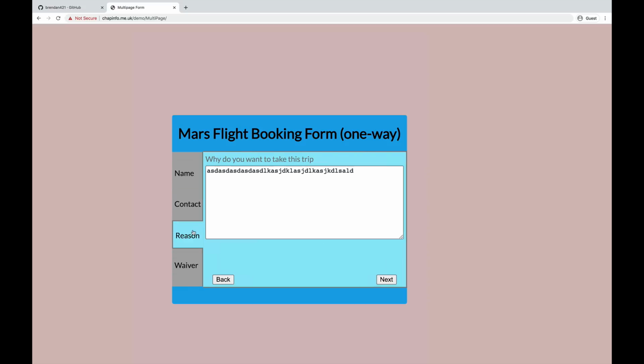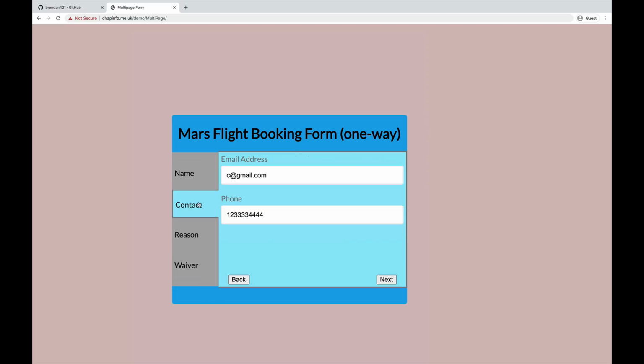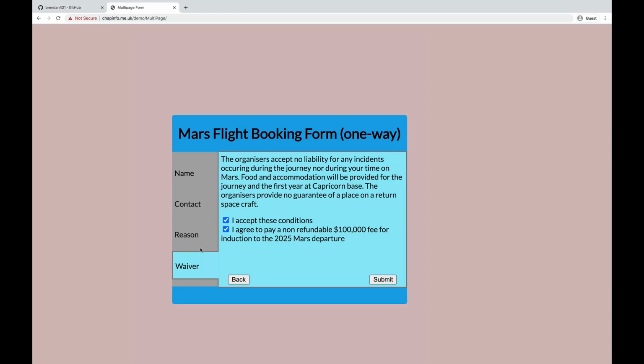So this is nice. Yes, it's not beautiful. I hope you don't mind me saying that, Brendan. It's not stunning, but it works well, and it has labels. So many of these submissions do not have correctly labeled inputs, a big issue for accessibility.